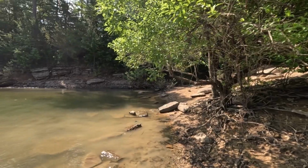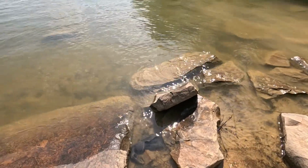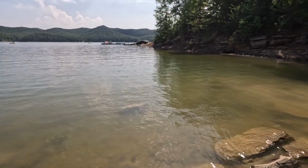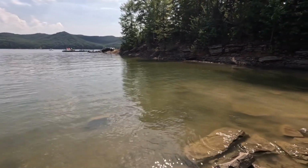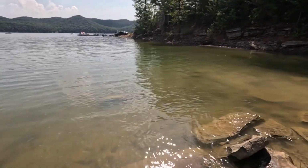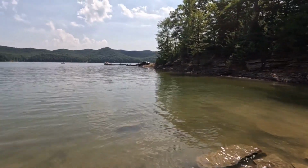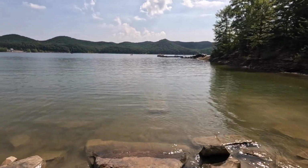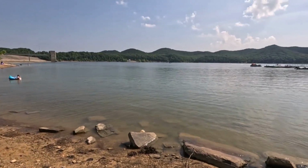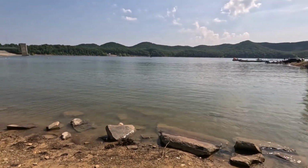Cave Run is notorious for being cold. Of course, right here on the shore, it's going to be a little bit warmer. So Cave Run was made when they flooded the valley. So you'll be swimming along and then all of a sudden you'll hit an ice cold spot. And it's kind of freaky.